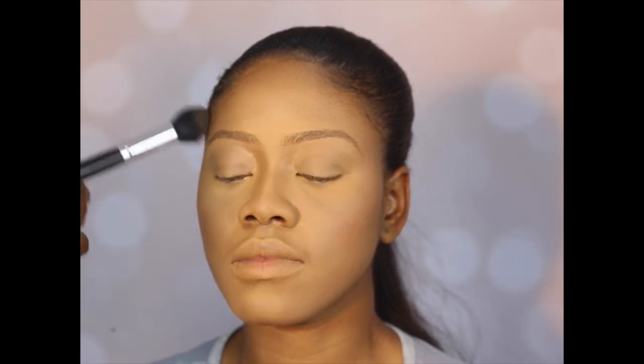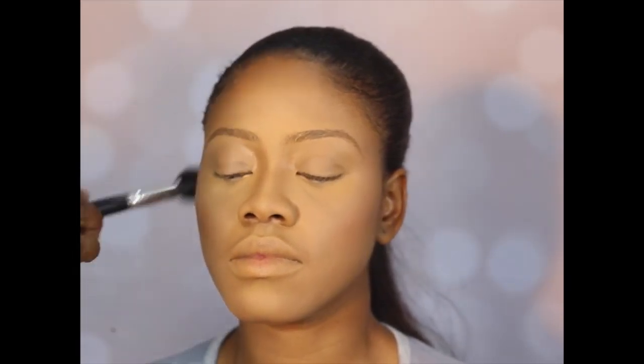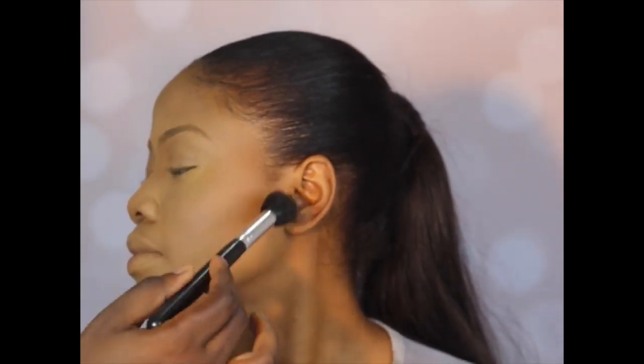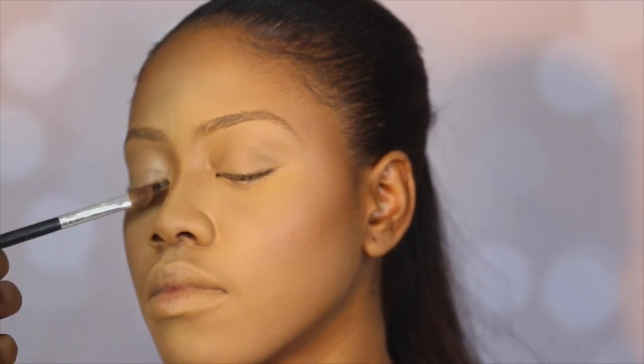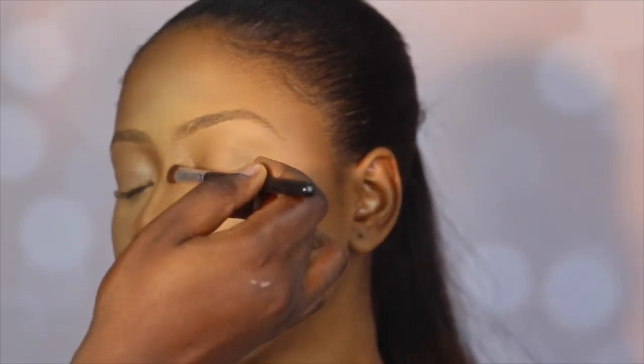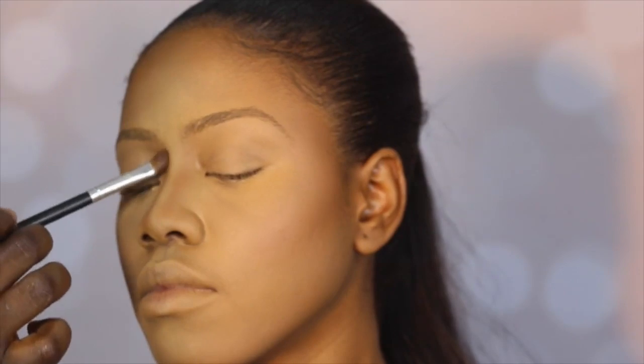Basically just warming up the face. I didn't really want to contour because, like I said, Christy's skin was really yummy and I didn't want anything ashy. I just wanted a baby glow, a baby skin glow on her face. So I'm just warming up her face with the mineralized powder in the shade dark tan. That should serve as a mini contour, so to speak, or mini bronzer. Okay, let's just say I'm bronzing up the face with the MAC mineralized powder in the shade dark tan.